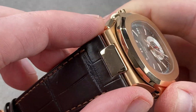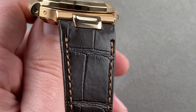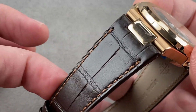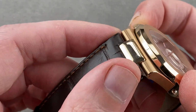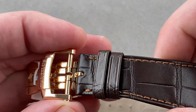This strap is tapered. It matches the taper that you would get with the full bracelet. So you still have that very all-of-a-piece, cohesive, integrated look that you'd get with the bracelet, preserving the flow of the lines of Gerald Genta's most famous design, rivaled really only by the Royal Oak. You can see that there's some bolstering to add thickness to the strap. It's a dark brown with a semi-gloss finish, a monotone stitch, and then we have a full deployant clasp here.